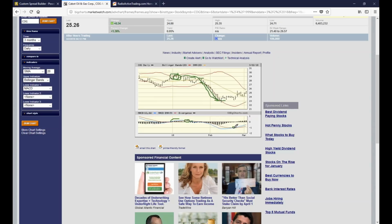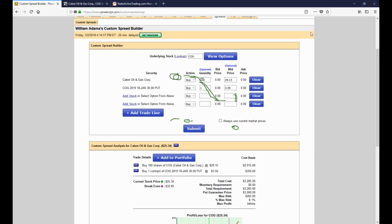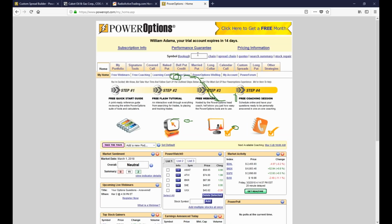And then we saw this. And this started to go up. So right around in here, about 7 days ago, when the stock was around 24, I want to check something. I'm going to go back to Power Options. Okay? And actually, I'm going to open up a new window, and I'm going to go ahead and look at the chain for COG. I'm just going to go to the option chain.